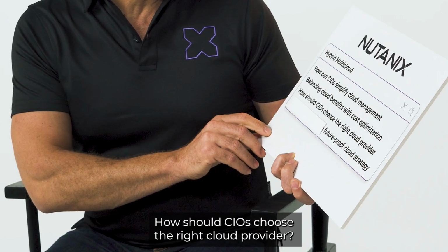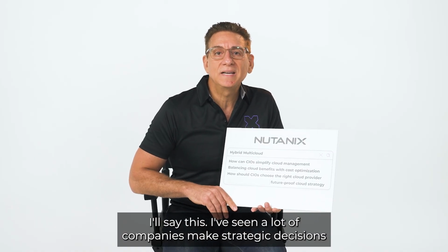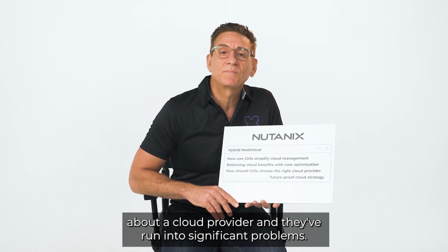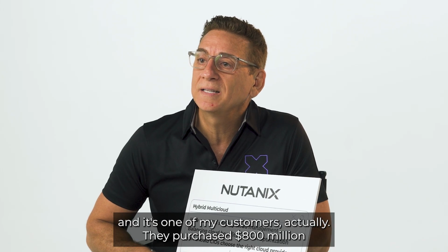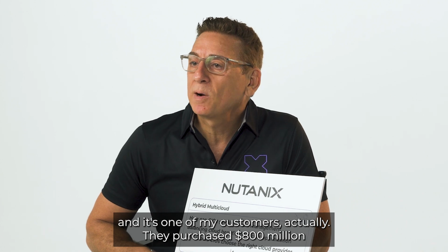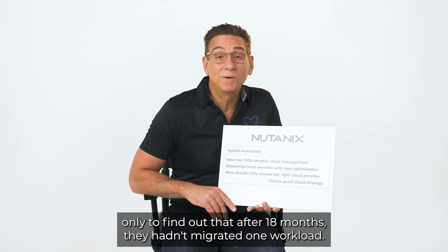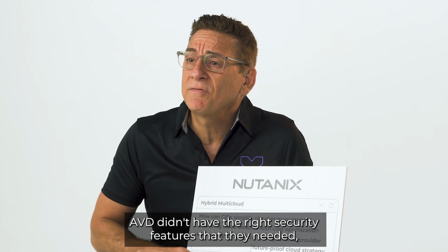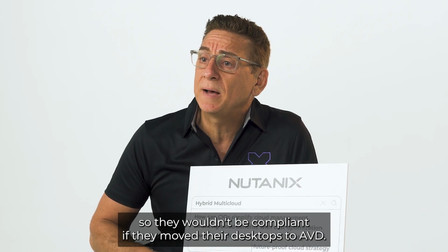How should CIOs choose the right cloud provider? I'll say this, I've seen a lot of companies make strategic decisions about a cloud provider, and they've run into significant problems. I'll give you an example. There's a very large company, a bank in the US, and it's one of my customers, actually. They purchased $800 million of cloud credits from AWS and Azure, only to find out that after 18 months, they hadn't migrated one workload. It didn't work because they're a bank and AVD didn't have the right security features that they needed, so they wouldn't be compliant if they moved their desktops to AVD.